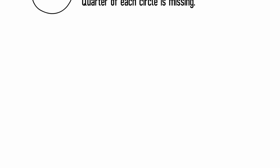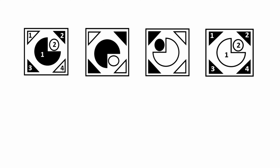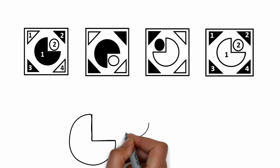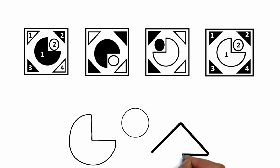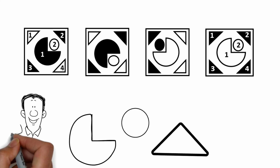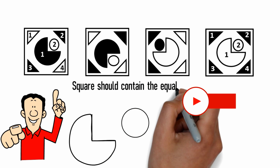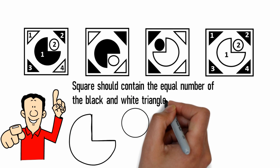The key to solving this challenge is to detect the pattern. This is the skill that you need to develop to be successful in the test. Because there are 2 shapes present in this question, triangles and circles, you should try to detect pattern among triangles and then among circles. In this particular question, there is only one pattern of the triangles. But there are some sophisticated questions on the test which might include patterns for both shapes. In this particular case, the pattern is that the square should contain the equal number of black and white triangles in the corners.